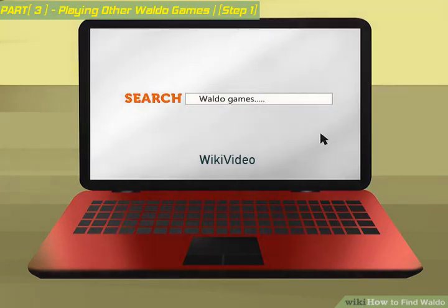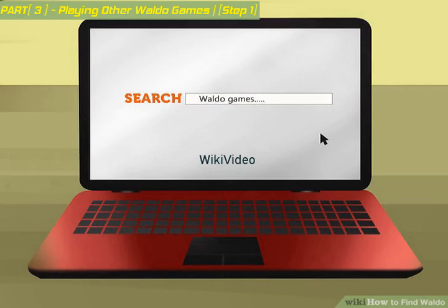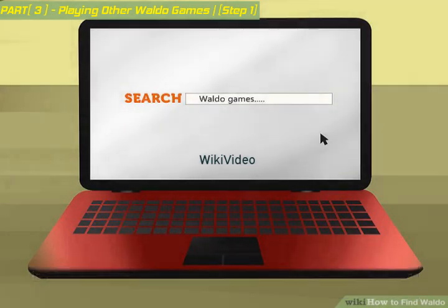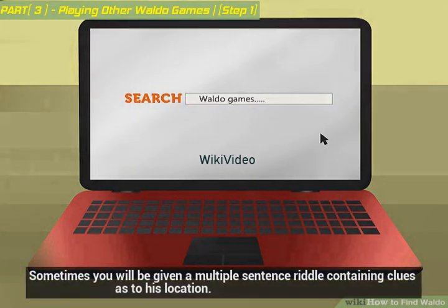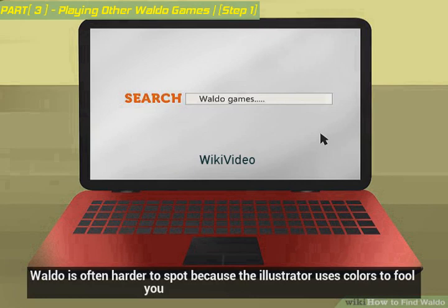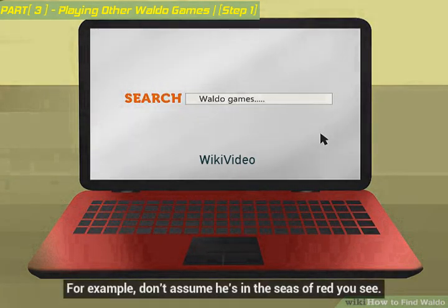Look online. Waldo is a cottage industry of his own. In addition to puzzles and the books, you can find online Waldo riddles and games. It works the same way. You are given a complicated photo that includes a sea of people and you're tasked with spotting Waldo. Sometimes you will be given a multiple-sentence riddle containing clues as to his location. Waldo is often harder to spot because the illustrator uses colors to fool you. For example, don't assume he's in the seas of red you see.